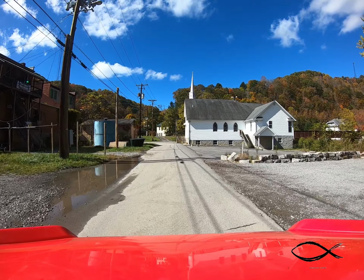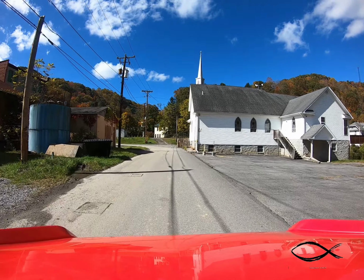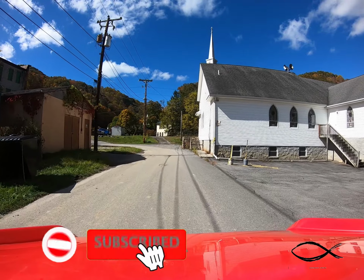This video is just going to be us doing a little bit of back roads riding, so there's not really any trails on this one. It's just us looking at some fall colors along the back roads.